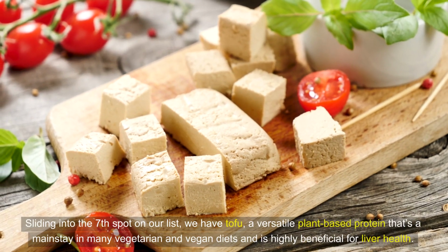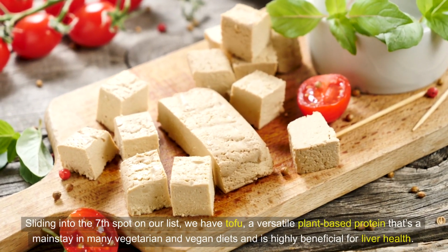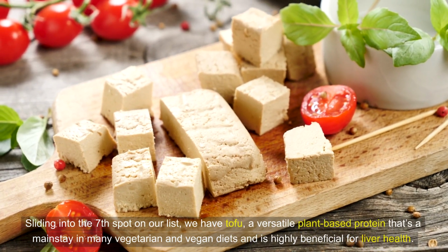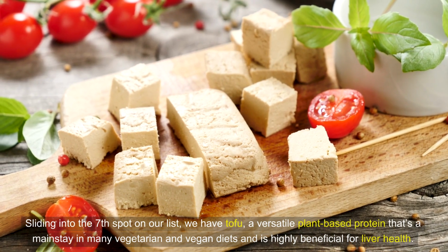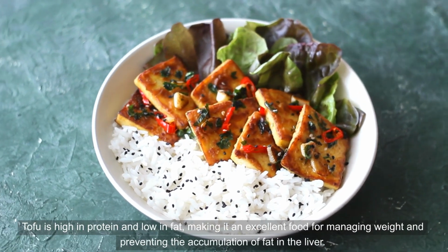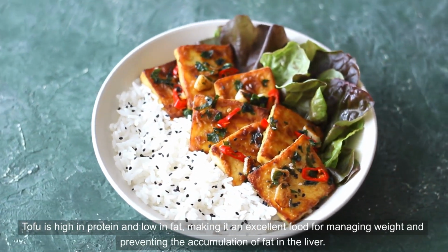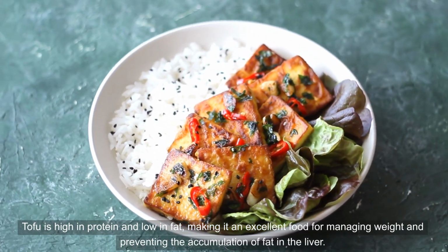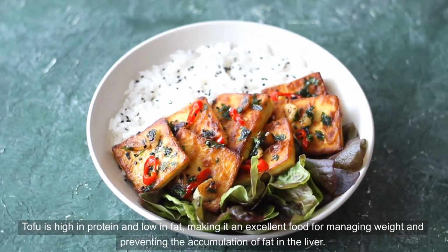Sliding into the 7th spot on our list, we have tofu, a versatile plant-based protein that's a mainstay in many vegetarian and vegan diets and is highly beneficial for liver health. Tofu is high in protein and low in fat, making it an excellent food for managing weight and preventing the accumulation of fat in the liver.